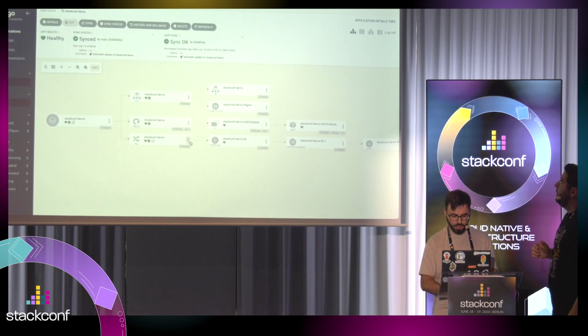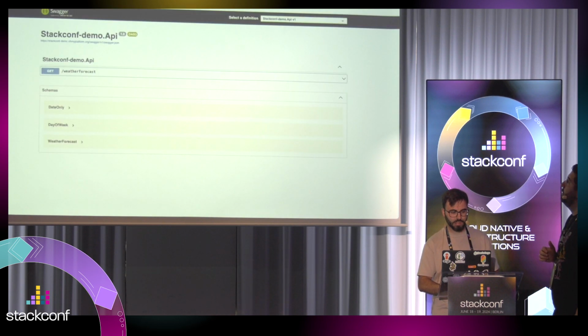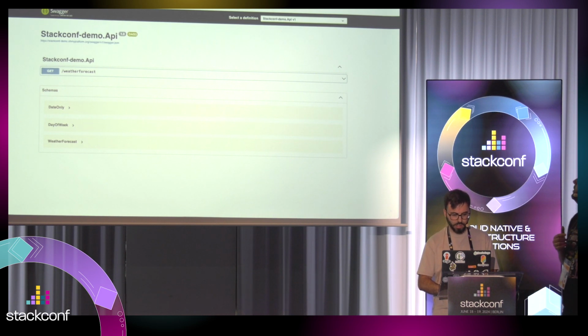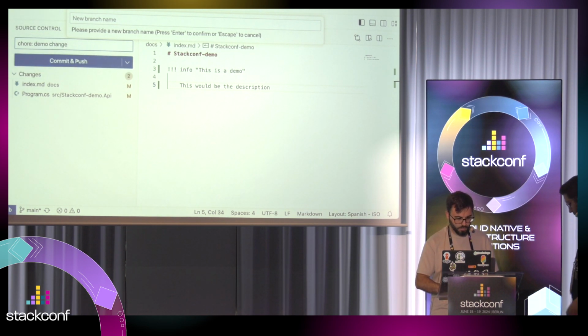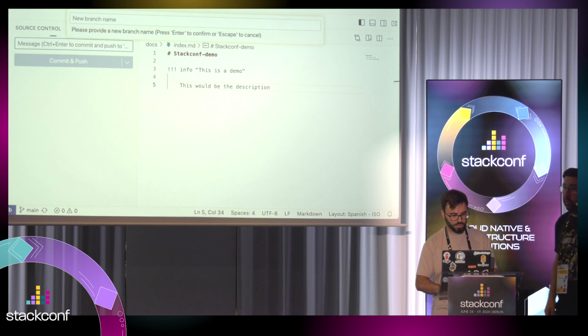Yeah, as we see here, the application is already created, so the certificate is already created. If we go to Swagger, for example, we can see that it's a valid certificate, and we have here the URL of the weather forecast already deployed in just a few minutes in the Kubernetes cluster. So if we go now to the repository and to Visual Studio Code, and we change, whatever, demo change. I'm going to push directly now for the demo. Yeah, don't do this at home, especially in your companies.